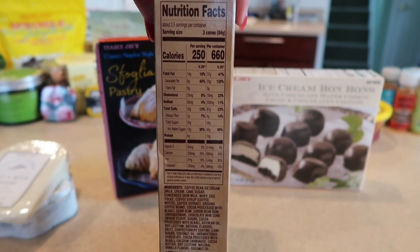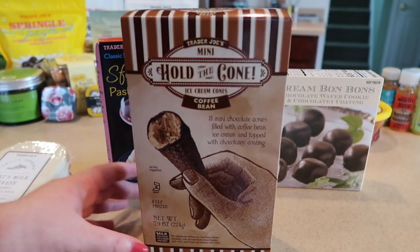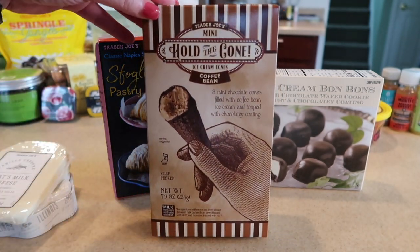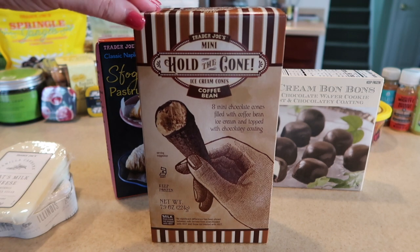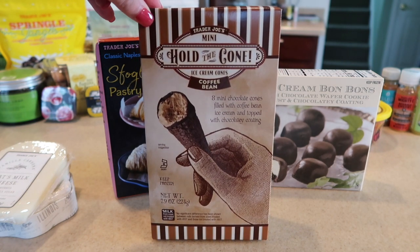If you're going to eat the whole thing, it's 660 calories. They do have other flavors during the year, but this is the time where you can get yourself some coffee bean. If you love coffee like I do, I highly recommend this one. It's got a chocolate coated top of the ice cream and cone.